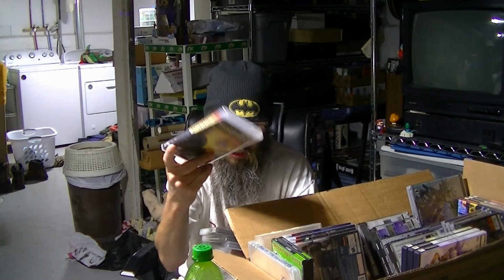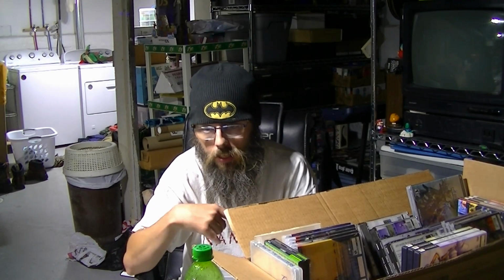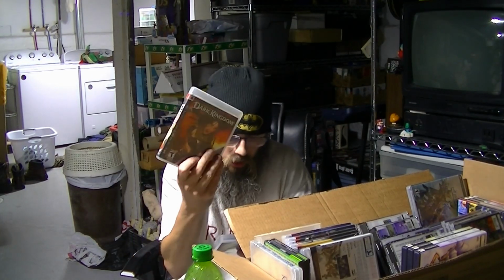We got Resistance 2. And most of the Final Fantasy games I got, like half of them I needed, the other half I didn't need, so I'm selling them to a friend. Final Fantasy XIII. Dark Kingdom. Ninja Gaiden Sigma.